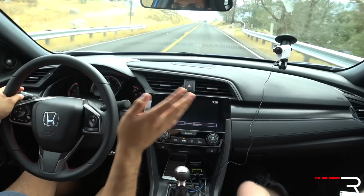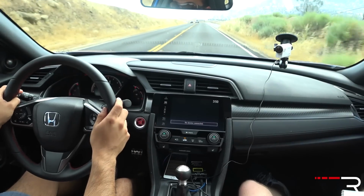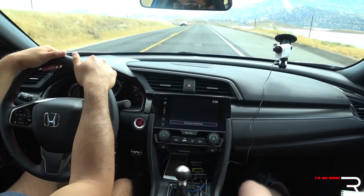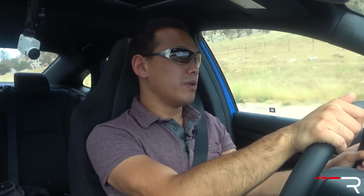You do get the Honda LaneWatch camera. When you signal right, it gives you that camera, but no blind spot or cross-traffic alert, which would be nice. But at least Honda did include a limited slip differential, which is something I complained about in my ILX with the manual. When you go around corners and then floor it, it would kind of just burn the inside wheel. This, to me, actually doesn't really have any torque steer. It just feels really solid.